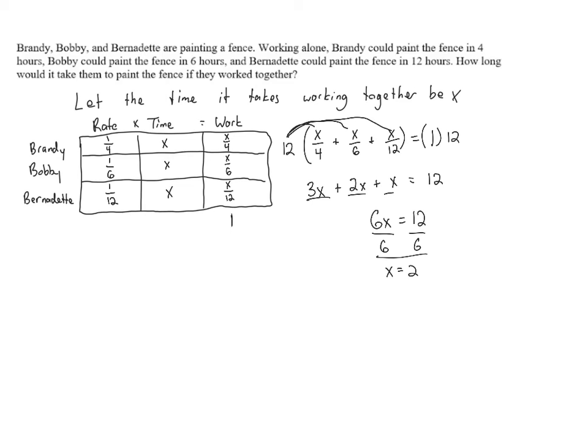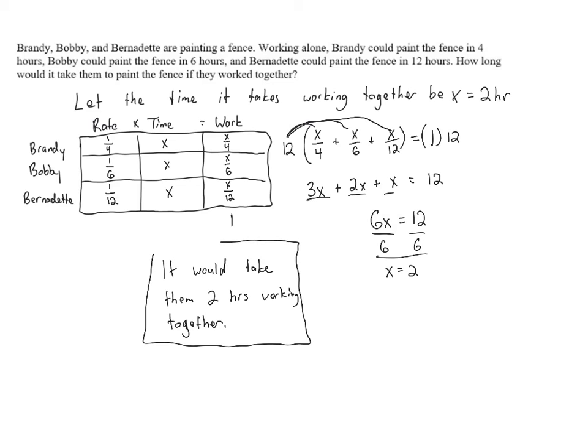If we go up to our let statement, x was the time it takes them working together, and we're measuring time in hours here, so that's 2 hours. Our conclusion is it would take them 2 hours working together, which is pretty much in line with what we guessed. We said it would be less than 4 hours, and 2 hours is certainly less than 4 hours. So that makes sense as an answer.